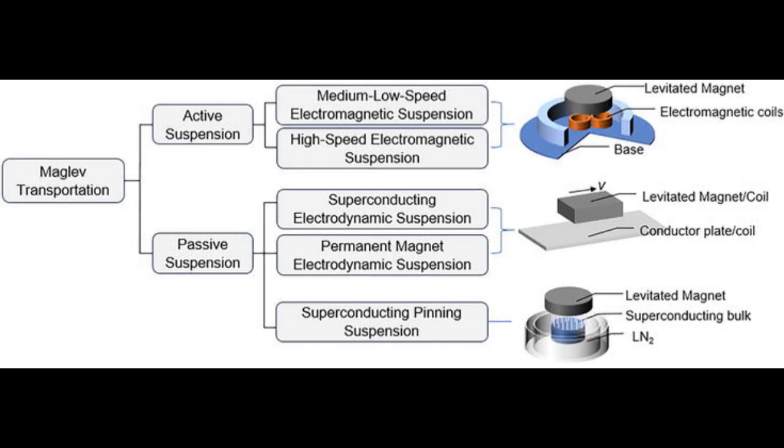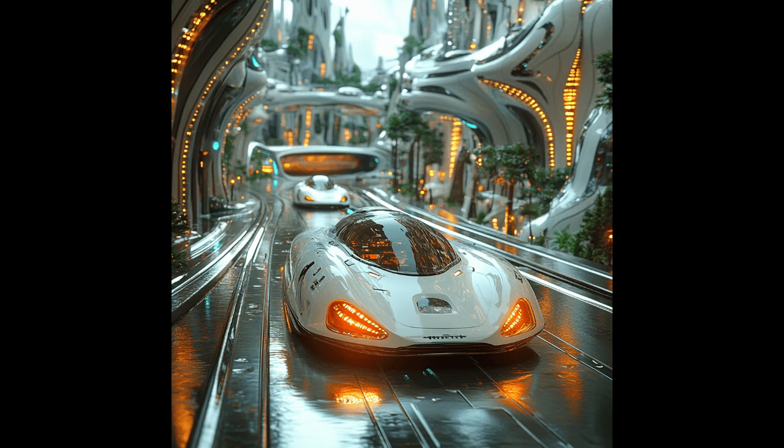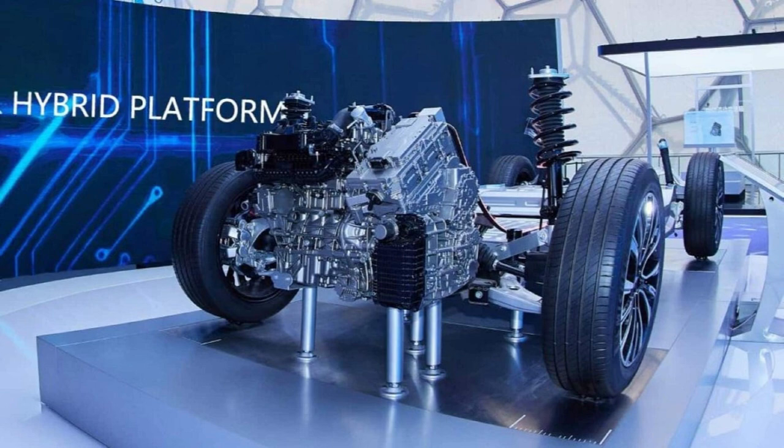Yeah, it's a tricky one. Researchers are working on sophisticated braking systems that can transition the car from that levitating state to a controlled stop. But it's not easy, especially when you consider that these cars could be traveling at really high speeds.